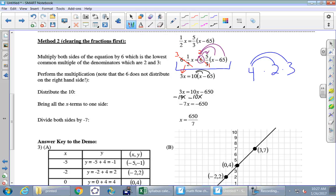And then finally, how do we solve for x? Divide by negative 7. So negative 650 divided by negative 7, and it becomes positive because of the 2 negatives. Yeah, I mean, we have to end up with a fraction because that's the answer to the problem. But doing it this way gets rid of all the fraction stuff throughout. Okay. All right, I think that is good.